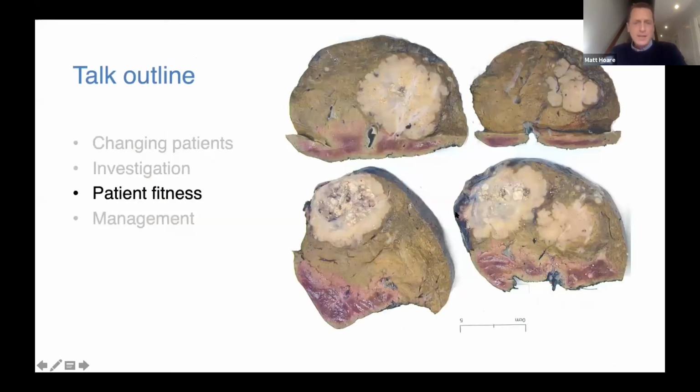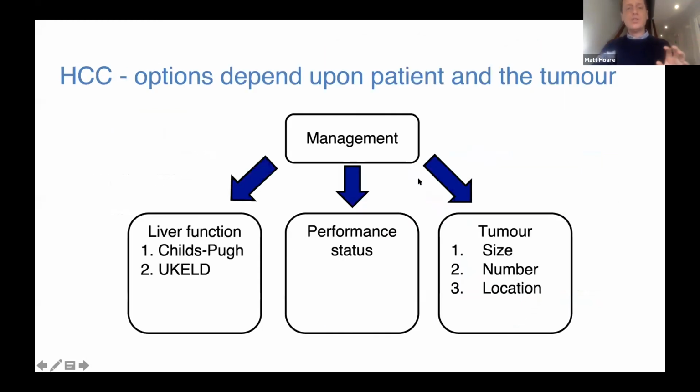So the next thing that I want to touch on is patient fitness. This encompasses both their liver function, but also their performance status. And this is incredibly crucial. Everyone assumes that their management is going to be determined by their tumor configuration. It's not at all. The first question we ask in the clinic and in the MDT is, what's their liver function? The second question we ask is, what's their performance status?